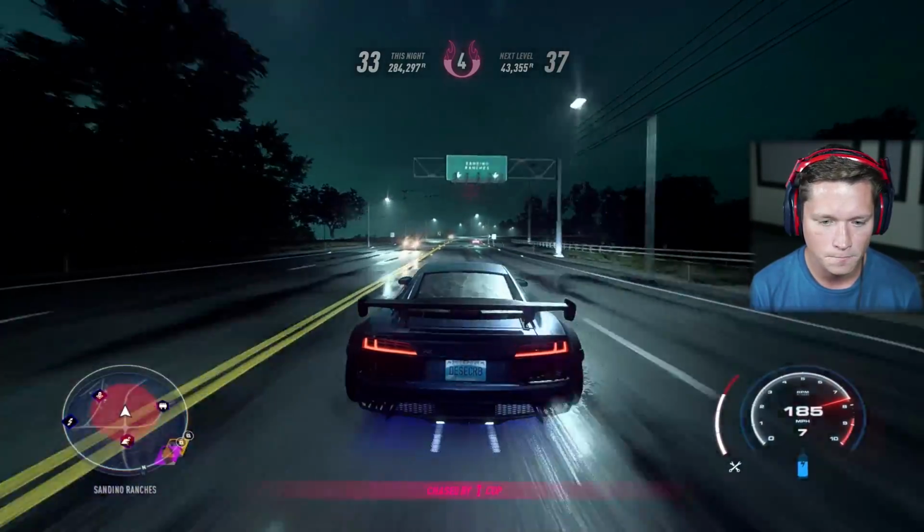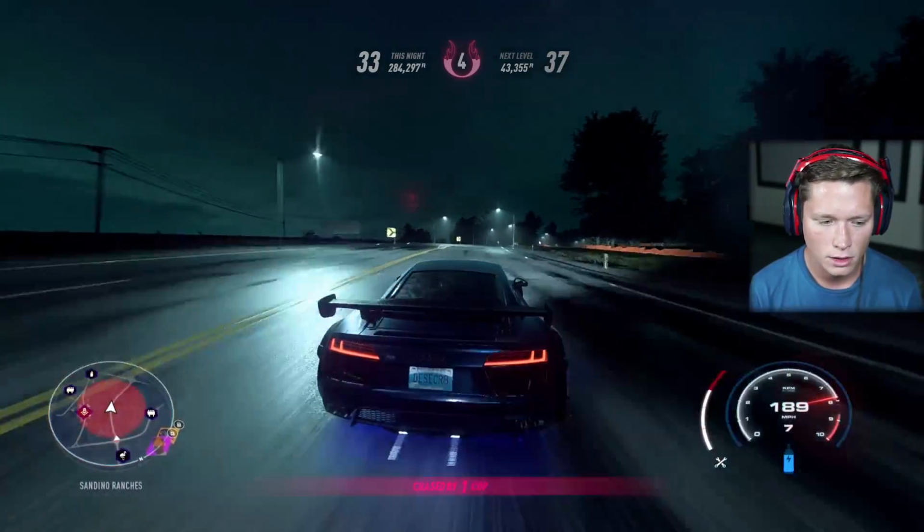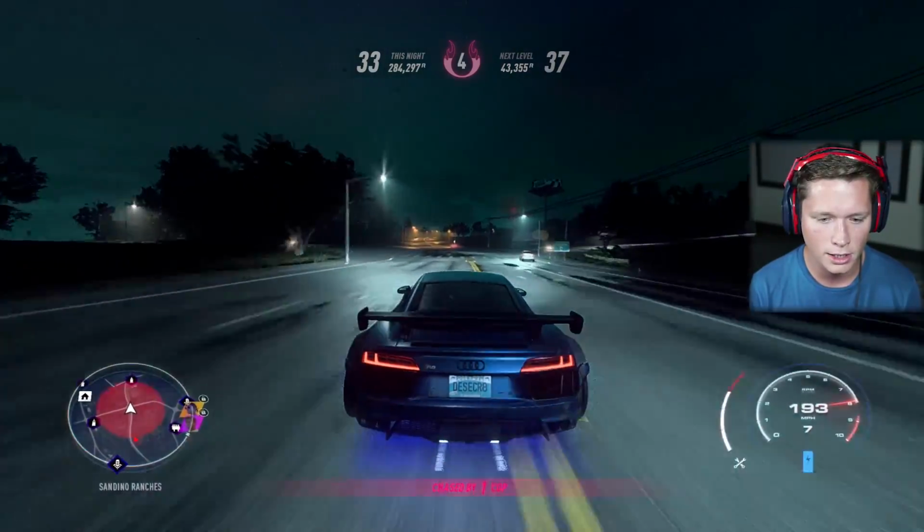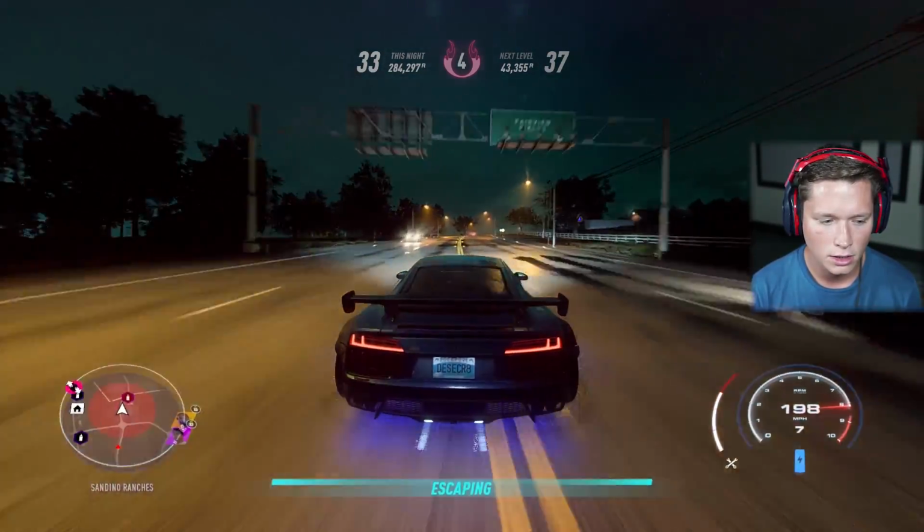This is the plan. Can we get extra help? I got some extra units headed your way. Extra units headed their way. I've lost visual on the subject vehicle.